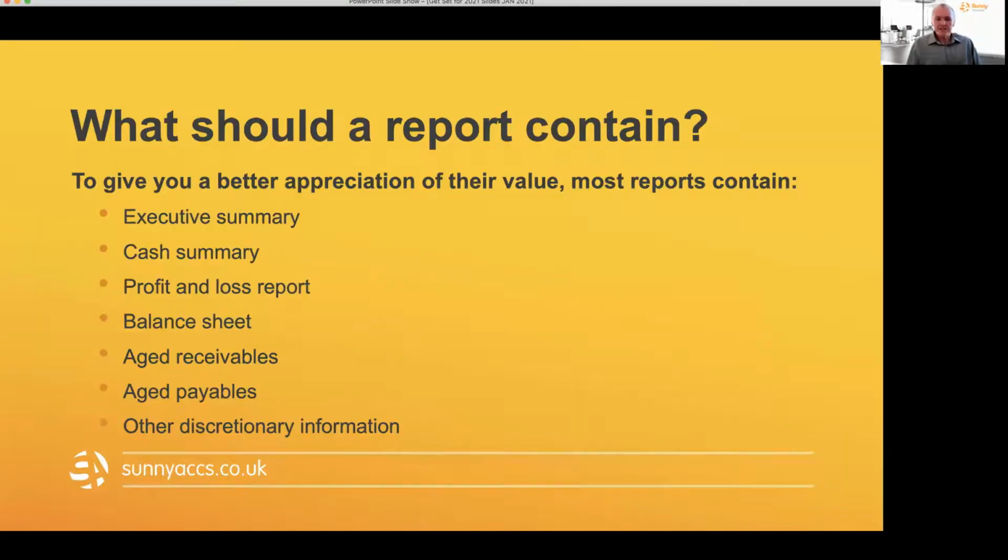So what does a standard set of management accounts tend to contain? They normally start with an executive summary. This will be at the top of the report. You'll see the executive summary for the chosen period. This will show you profitability, your income, and general performance, along with a simple overview of financial information. While some businesses run quarterly reports, monthly ones can be more beneficial to your business.